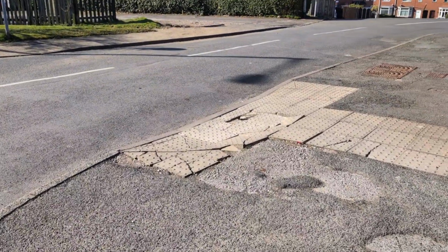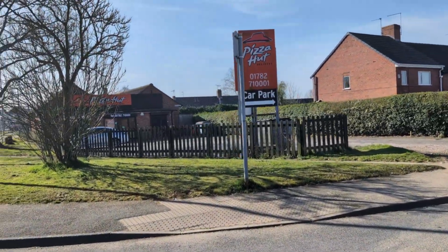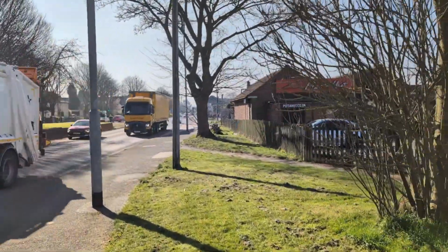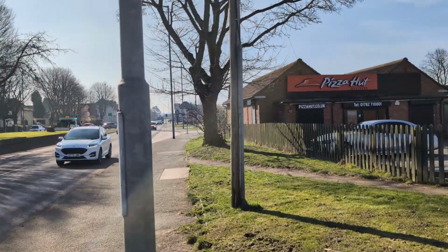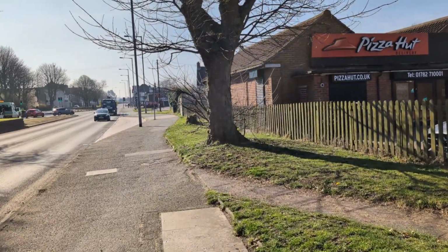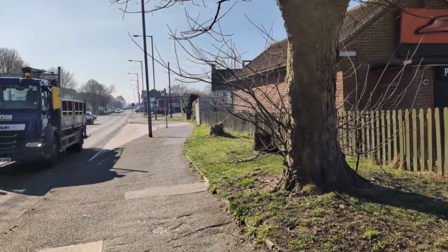And look at that there. It's a bit dangerous, that is, for anybody, never mind the disabled. That's what they're for. So yeah, the old Pizza Hut. You don't see many of them these days. With all these other fast food places rising up, the Pizza Huts are struggling, aren't they?